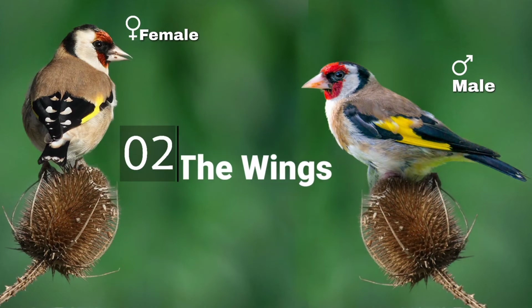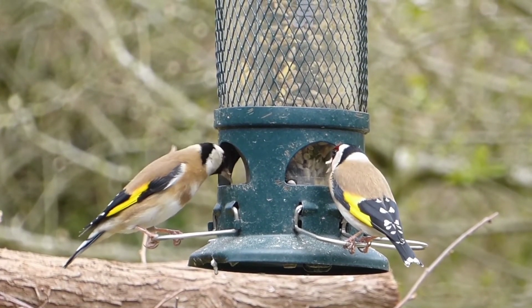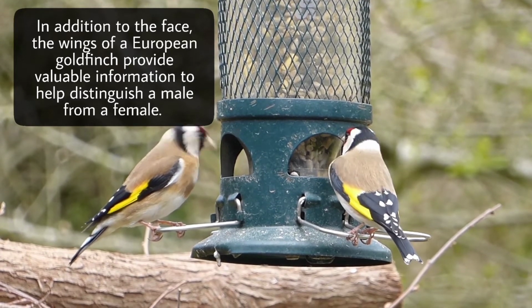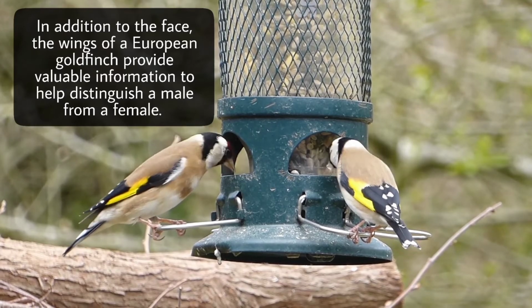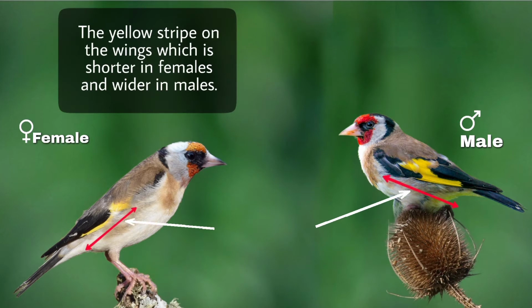The wings. In addition to the face, the wings of a European goldfinch provide valuable information to help distinguish a male from a female. The yellow stripe on the wings, which is shorter in females and wider in males.